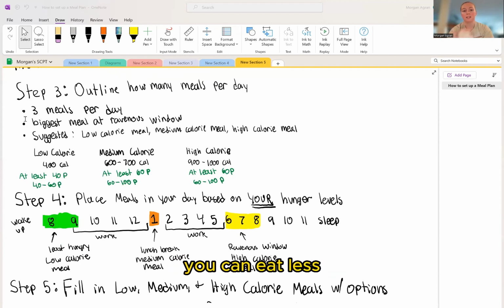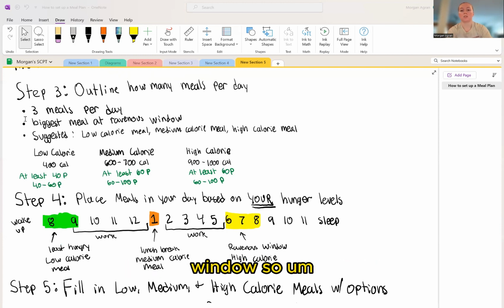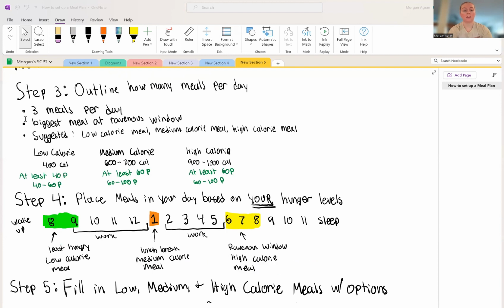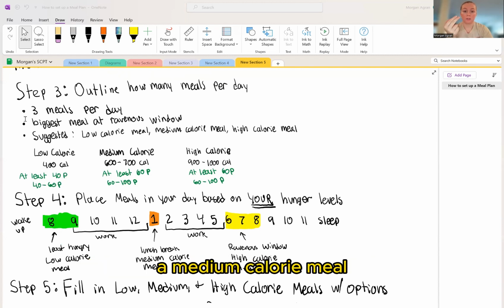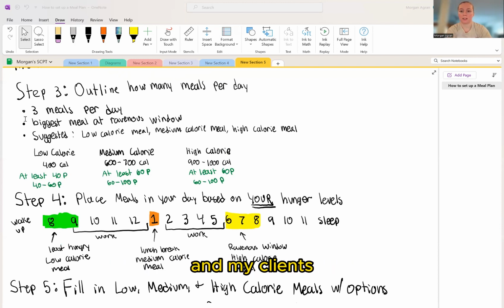You can eat more, you can eat less meals per day. That is entirely up to you. But 3 meals a day is pretty much a solid place to start. Your biggest meal is going to be your ravenous window. So that is when the most of our calories are going to be in. And for this example, what I suggest is having a low calorie meal, a medium calorie meal, and a high calorie meal. This is just what I've found has the most amount of success with myself and my clients.